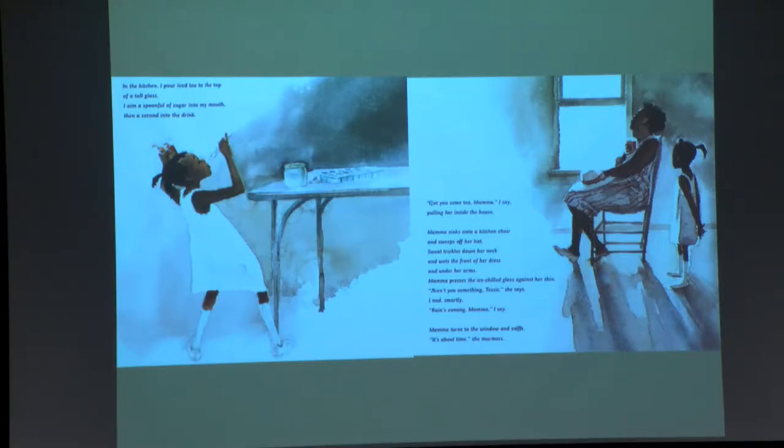Mama presses the ice-chilled glass against her skin. "Aren't you something, Tessie," she says. I nod smartly. "Rain's coming, Mama," I say. Mama turns to the window and sniffs. "It's about time," she murmurs.